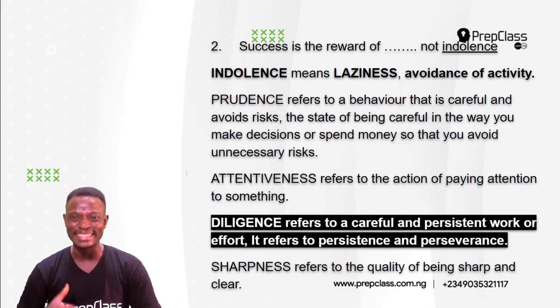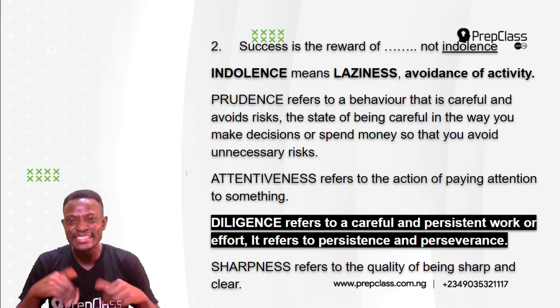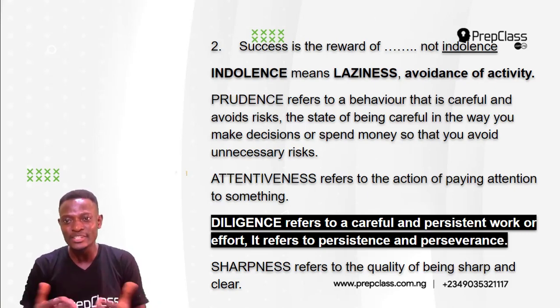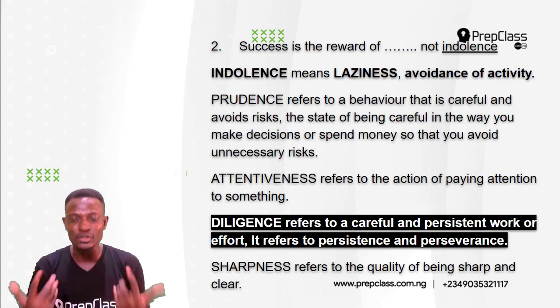Someone who is indolent is lazy, avoids activity, and does not want to be involved in any activity. Success is the reward of dash, not indolence, not laziness, not avoidance of activity. So, what is success the reward of?